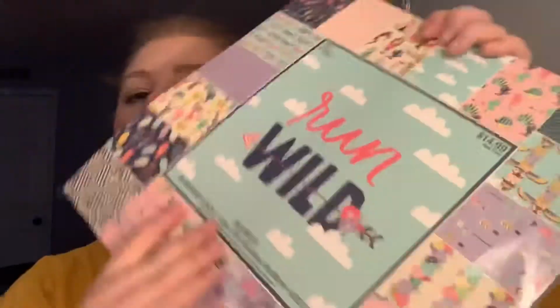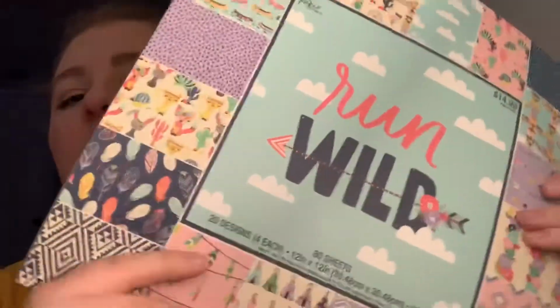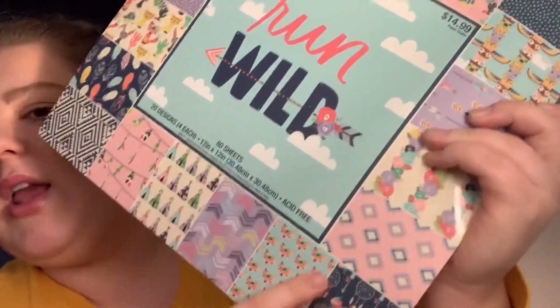So, the next thing, I'll show you some of the big stuff. I got these for the baby girl. So this is the Run Wild. They're 12 by 12 pages, but they have all of these different patterns. They're all girly and cute and sweet, and some of these can be used for different genders, multiple genders, so that's perfect for us. We didn't really have very much paper to use for them, so I really needed them. I think it ended up being like $5 or something.